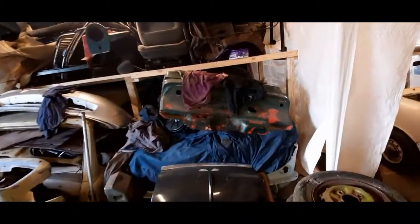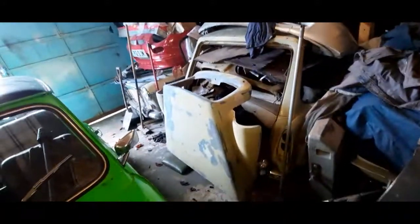The magenta bulkhead has now been brought down off the top. It was up there, along with the bonnet. Those need to be prepped and painted.